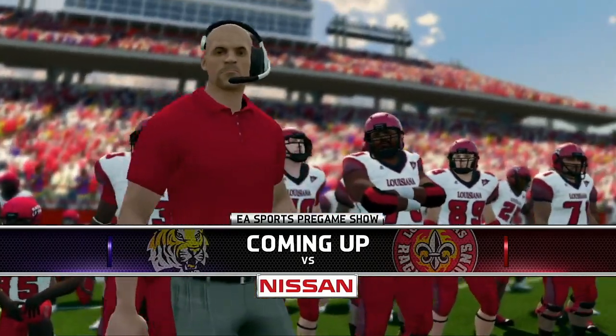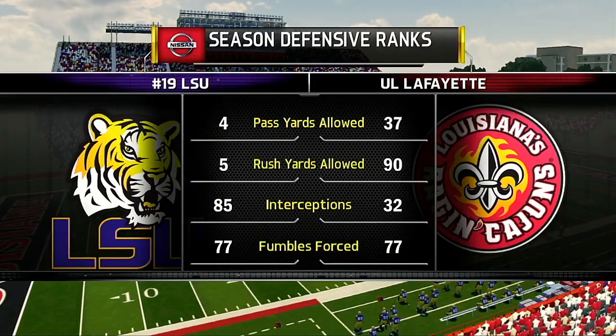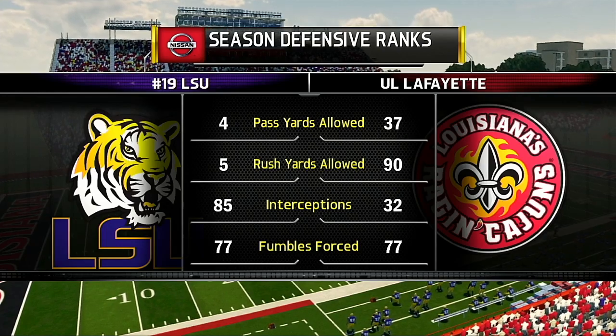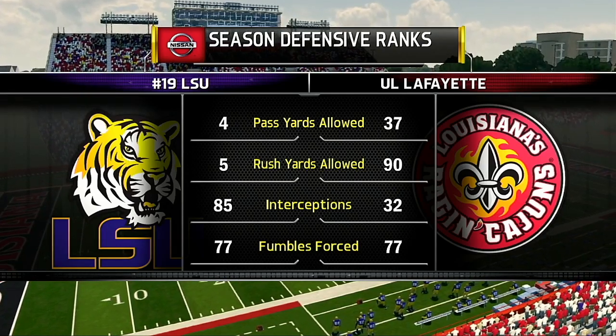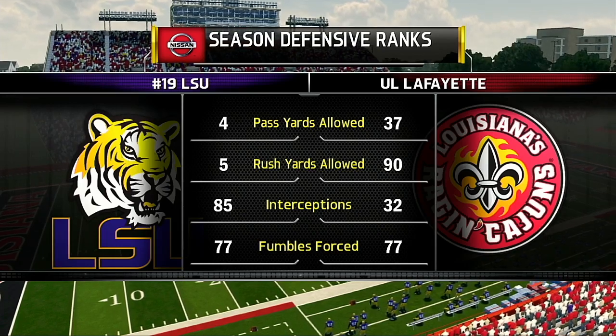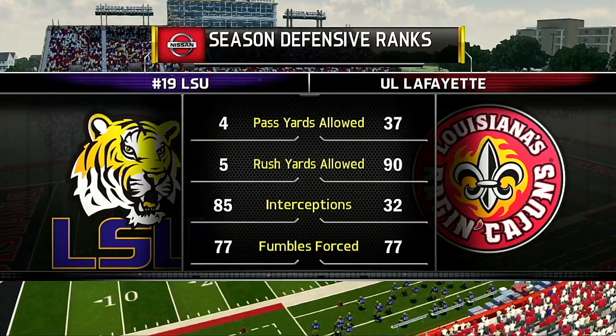Innovation that excites. You might think the games get more important as we get deeper into the season. Try selling that to this sellout crowd who've been screaming their guts out and ready for kickoff in the SEC. That does it for us here on the NCAA College Football pregame show. Enjoy the game. We'll see you at the half.